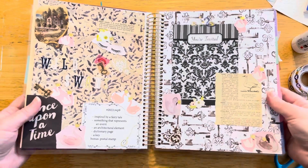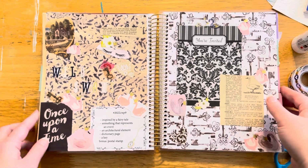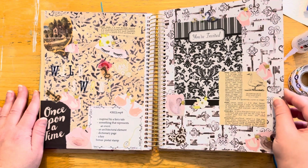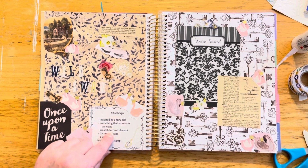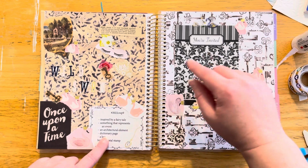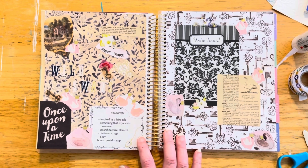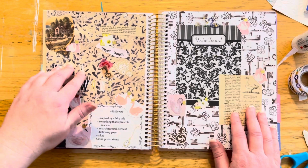There it is, my week 9, Once Upon a Time, the Wild Swans. See, I got everything on there, fairy tale, an event, dictionary page, yeah, and keys. I put those everywhere. I didn't use the bonus this time. That's okay. That's why it's a bonus.